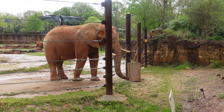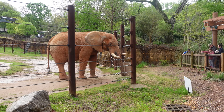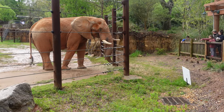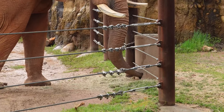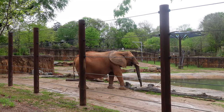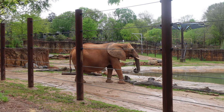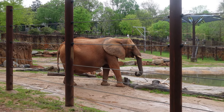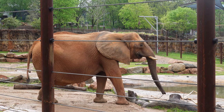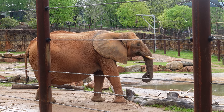Reaching in there. Can you see that? Getting some food out. Look at that. You can see where it's reaching in here. He or she's a herbivore. They live in grasslands, forests, woodlands, or deserts. Here's another one of the African elephants that was in the back but came up. Has some sticks. He's chewing on the sticks there. Oh, it just crunched it. Could you hear that?